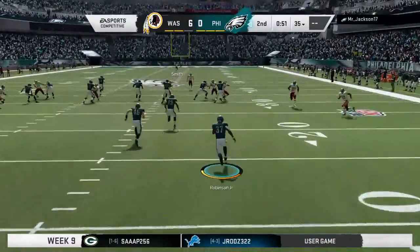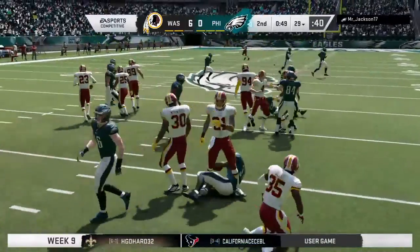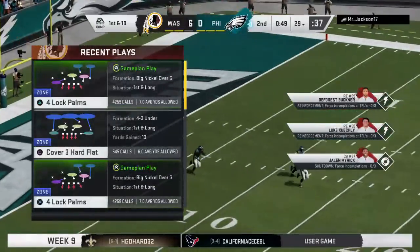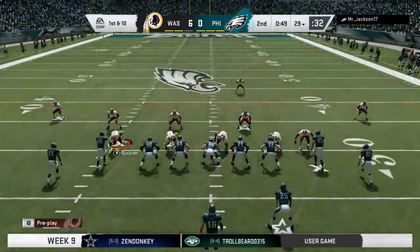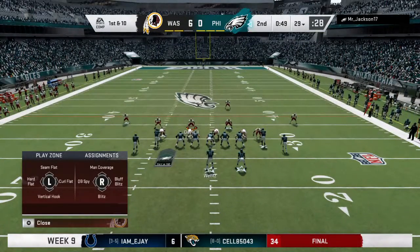This fielded at the 2. And a good return as he'll be stopped just shy of the 30-yard line. First and 10 at their own 29-yard line. The Eagles offense set to begin their next drive. Inside of a minute left in the half.